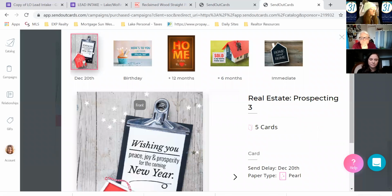Okay, so it's going to show you that it's a 5-card campaign. It shows you what the different cards look like. And when I hover over them, the reason I can hover over them and they move is because it means I can do something with them. It shows you when they're going to go out. All of this, remember, is all editable and all customizable. So just because it says this card is going to go out immediately doesn't have to remain that way. I'm going to show you how we can change that.